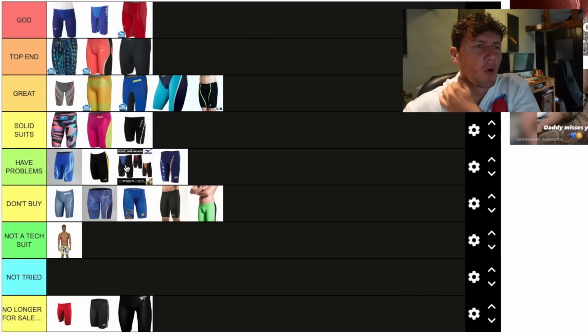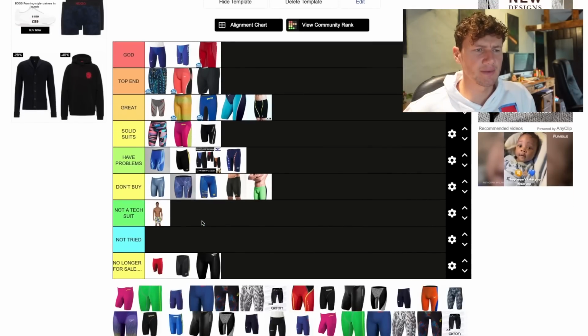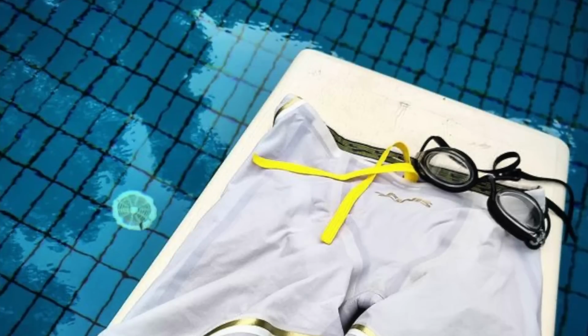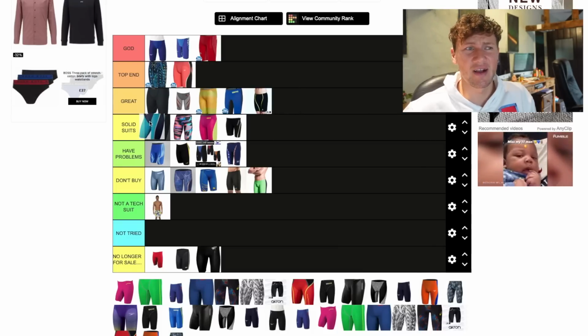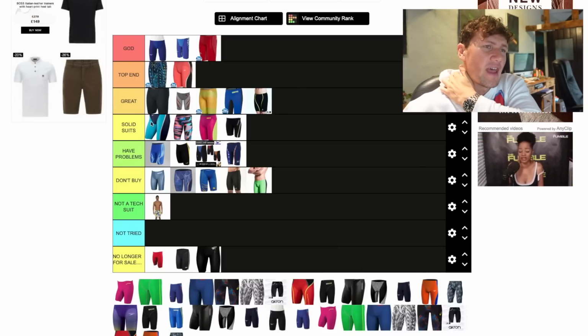But they just give us a little bit more room up top to talk about some different models. And also quickly off the bat, I just don't believe the Finis Rival 2.0 is a top end suit. I think it's a great suit, and in doing that, I don't think the Finis Rival is great. I think it's just a solid suit. So we're going to move it down to there.